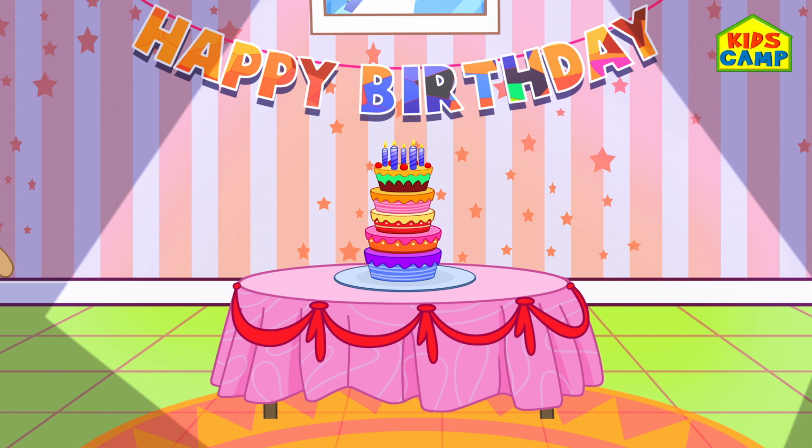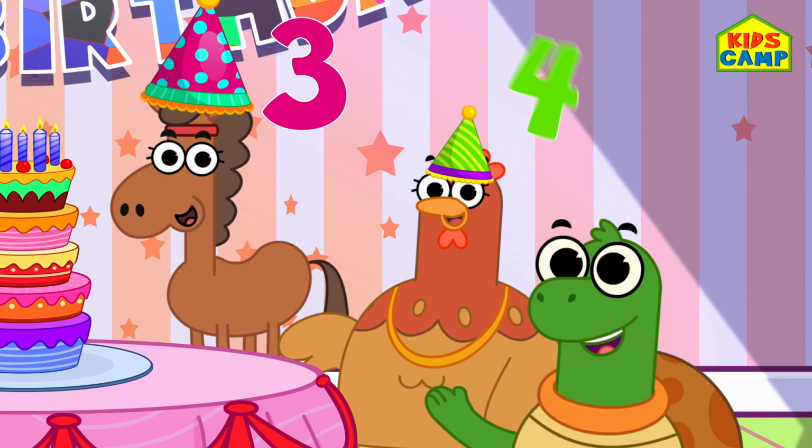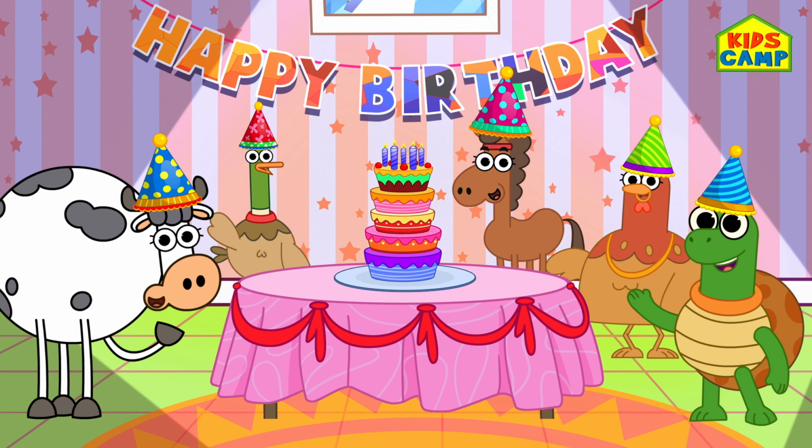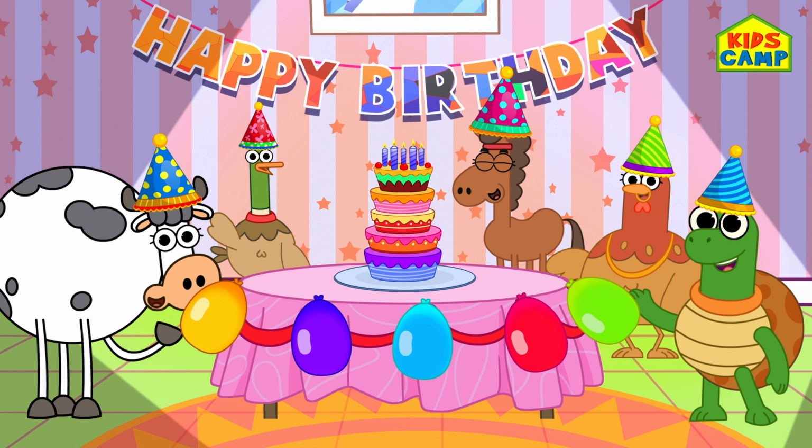Wow! Everyone's here! Hi everyone! We need party hats! How many party hats do we need? 1, 2, 3, 4, 5! 5 party hats! What else do we need? Something's missing. That's right! We need balloons! 1, 2, 3, 4, 5! 5 balloons! Woohoo! This is now starting to look like a birthday party!